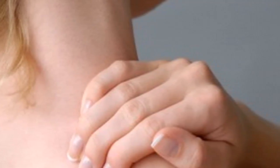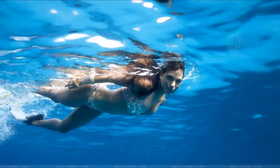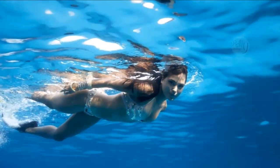But this time we will give you some tips that will also be useful to make the rolls on your back disappear. Follow them as they are indicated and soon you will not have them.